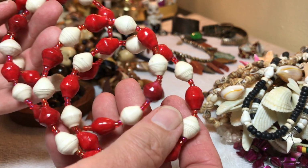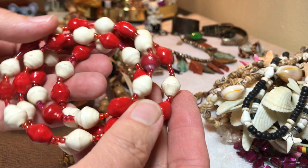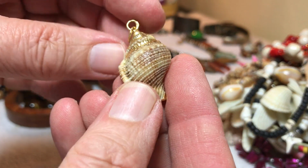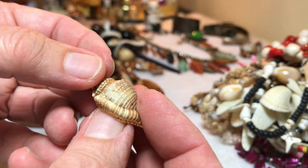Here's some more of those pretty colored pieces that people make to make some money. It's a memory bracelet, really pretty. Here's a pendant, a beautiful shell pendant with some gold leafing on it.